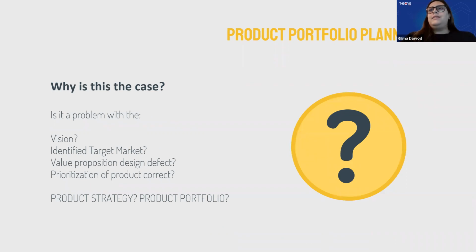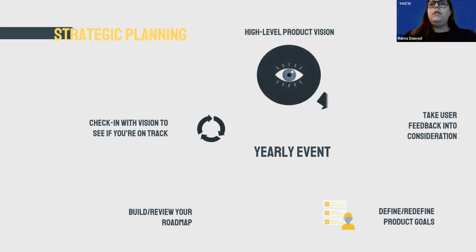So why is this the case? Why is it that we build a lot of features that our customers, our users, don't end up using? It could be related to problems with the vision. It could be related to identifying their own target market. It could be a value proposition design defect. So we think that we are adding value to our customers by building this feature when we're not. And this all goes down to the prioritization of the product being spot on or not.